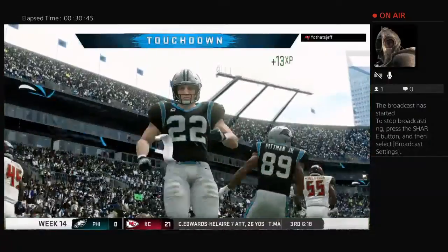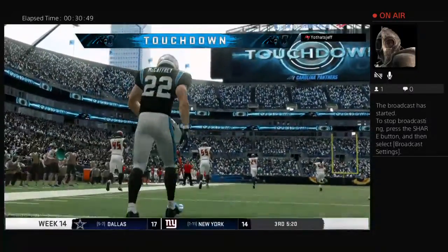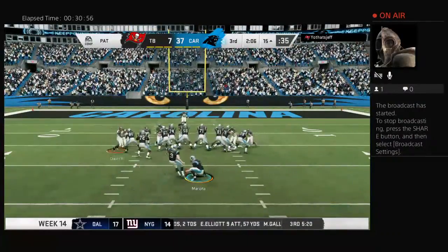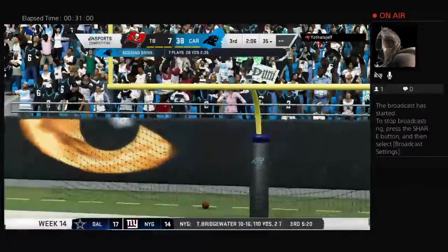And he is in. Touchdown, Carolina. Christian McCaffrey, his 2nd touchdown of the game and his 9th on the year as his guys continue to pour it on. Gano the extra point, and the lead will swell by 1 more.